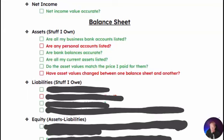And finally, have asset values changed between one balance sheet and another? Again, I don't know how this happens, y'all, but it does all the time. We'll go back and look a few months ago at the balance sheet, and then I'll compare it with the balance sheet now. It's like, wait a minute, they changed the value of your truck by $25,000. What's going on there? I see values jump around all the time. It's like, oh, sorry, yeah, whoops. Like, whoops, what do you mean whoops? Don't touch that. Don't whoops me.